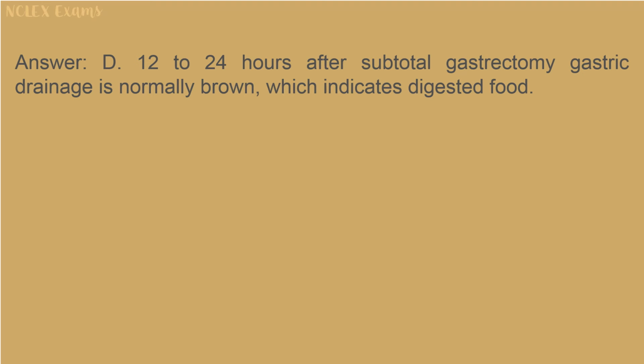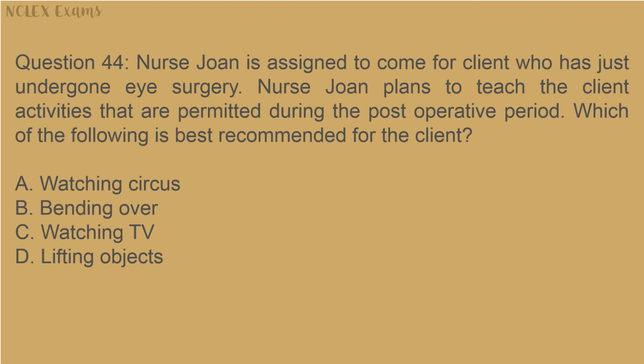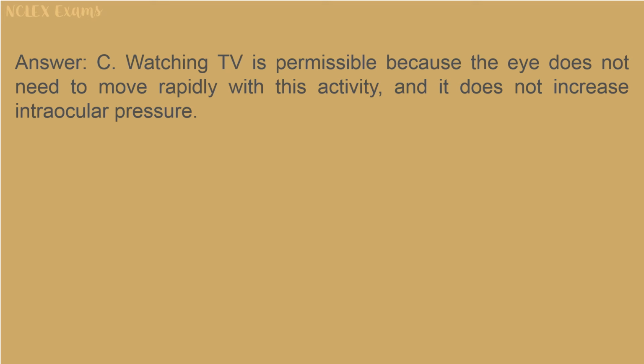Question 44. Nurse Joan is assigned to care for a client who has just undergone eye surgery. Nurse Joan plans to teach the client activities that are permitted during the post-operative period. Which of the following is best recommended for the client? A. Watching a circus. B. Bending over. C. Watching TV. D. Lifting objects. Answer: C. Watching TV is permissible because the eye does not need to move rapidly with this activity, and it does not increase intraocular pressure.